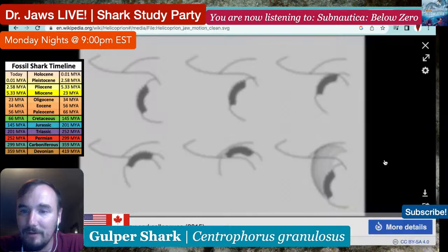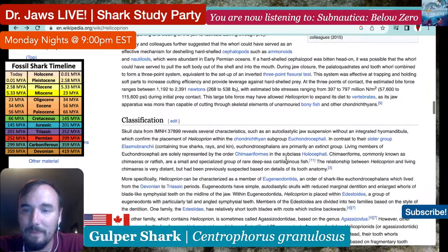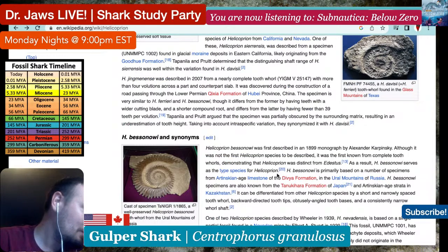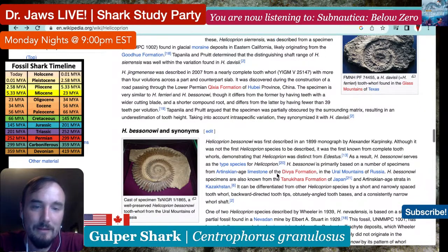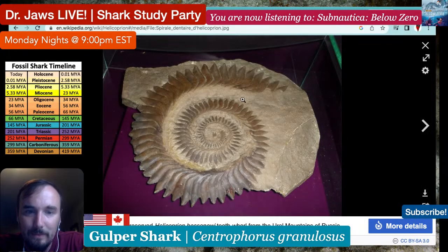Oh, this is so cool. Proposed jaw motion, kind of closing into the roof of the mouth. That is so cool looking. Mm-hmm. Oh, that's a really great whorl.